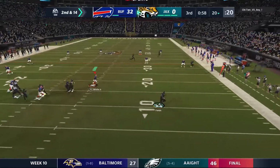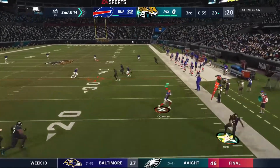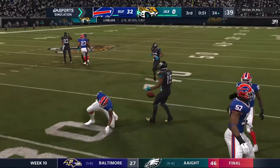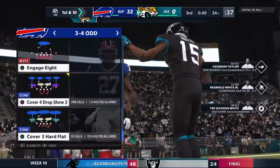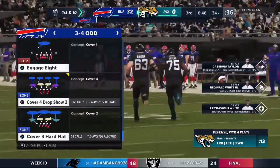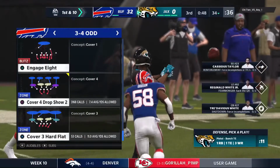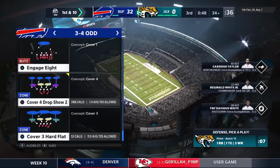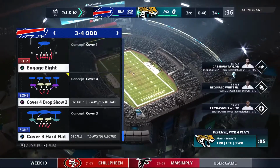Eluding the pressure, right. He's got his man on the crossing route. And he'll get this up to the 34-yard line. 15 yards on the play, first down. We talk about mobility on quarterbacks all the time. Here's where it really pays off. Able to move, evade, and is accurate throwing on the run and picking up a first down.